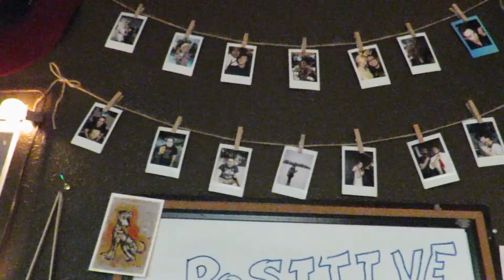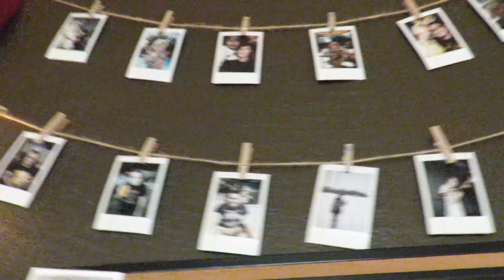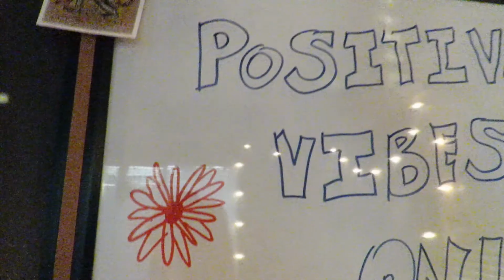Now moving on to this side of my room, I have my dresser with some stickers. A coworker of mine came up with a couple of these, which was pretty cool. Starting from the top, I have a bunch of Polaroids of some friends. I actually need to update these a lot. And then we have my whiteboard. I actually have this cork board that I'm going to be putting up here instead.